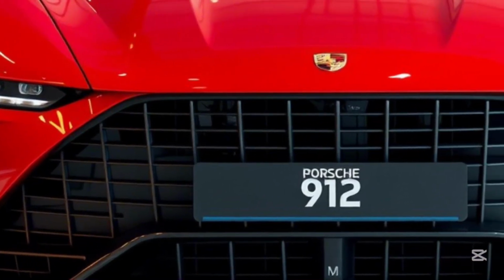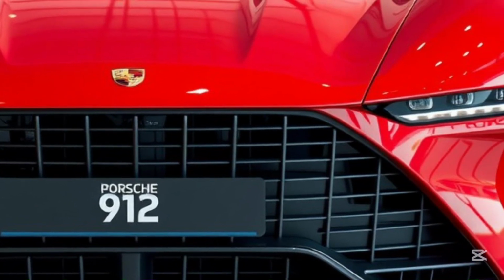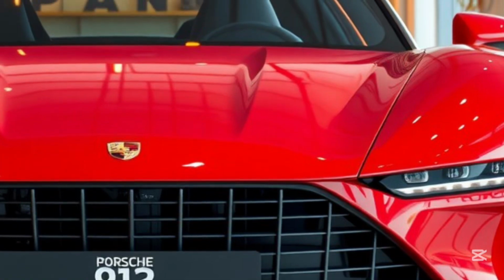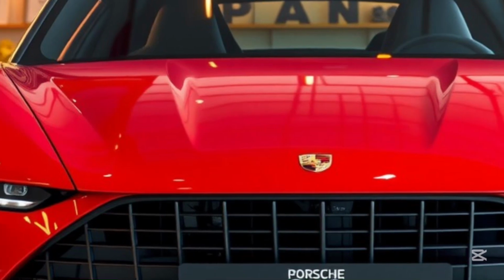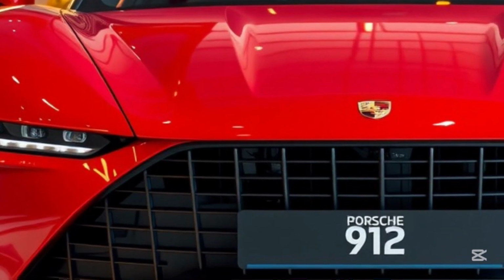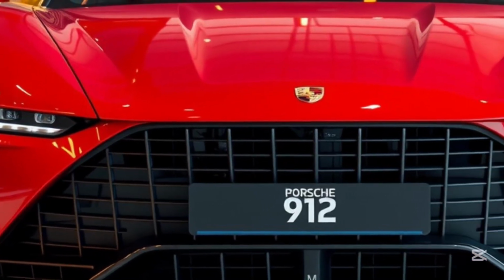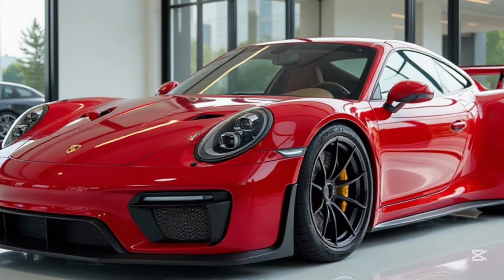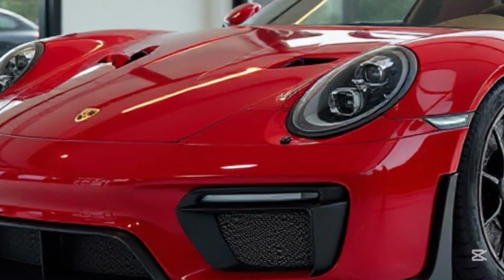Despite its sports car heritage, the 2025 Porsche 912 offers a surprising level of practicality. The rear seats can be folded down to expand cargo space, accommodating luggage or recreational gear with ease. Thoughtful storage solutions throughout the cabin ensure that essentials are within easy reach. The vehicle's compact dimensions make it well suited for urban environments, while its performance capabilities are ready to tackle open roads. This versatility makes the 912 an ideal choice for those seeking a dynamic driving experience without compromising on everyday usability.